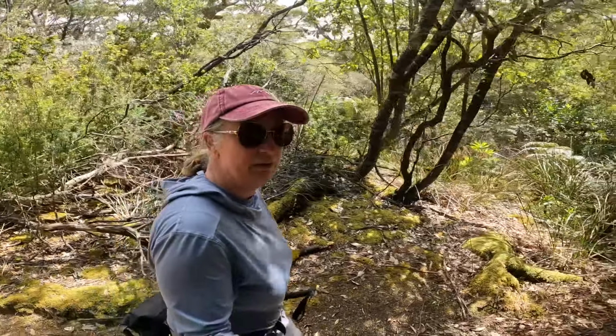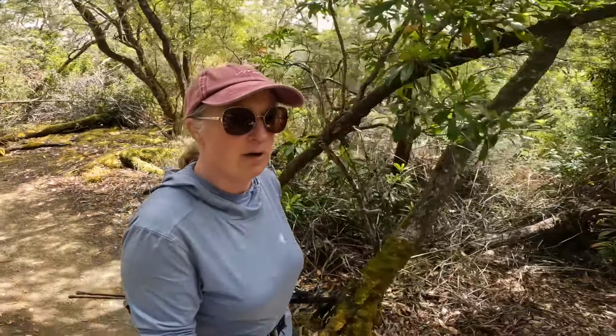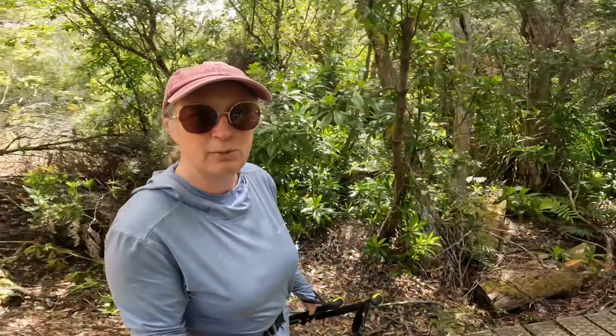Even though there's 48 people leave every day, there's no time when you feel crowded. People sort of walk along at their own pace. See, at the moment, I'm all on my own. I'd say I'm lost for words, but clearly I've still got a few words left. But if you haven't done the 3 Capes walk before, highly recommended.